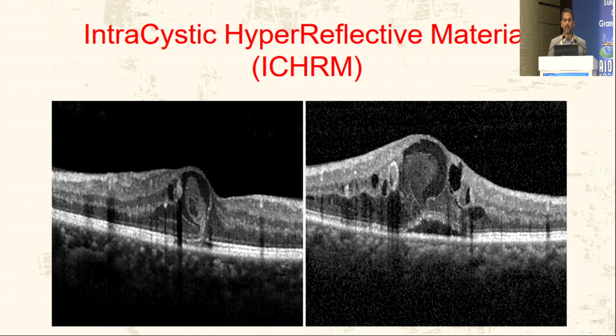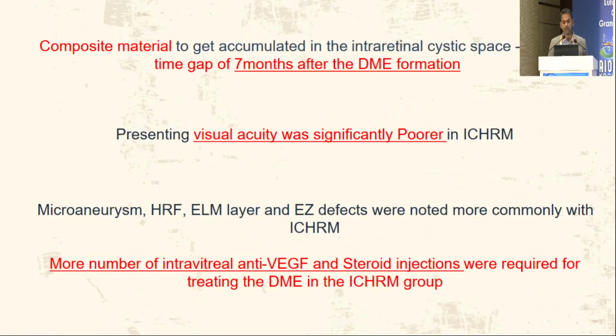So now coming to another important aspect on OCT, which suggests these are intracystic hyperreflective material, or ICHRM, is a poor prognostic indicator if you have it in the baseline, because this suggests a chronicity of edema.